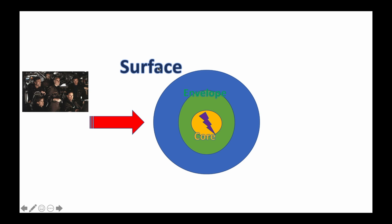Anyway, basically, the premise is they start off on the surface, and then they have to drill through that, get into the envelope, drill through that, get into the core. Then they're going to go through and come out through the other side. Wonderful, right? That's the basic idea of the movie, and that's also the basic idea of what happens in HBV.